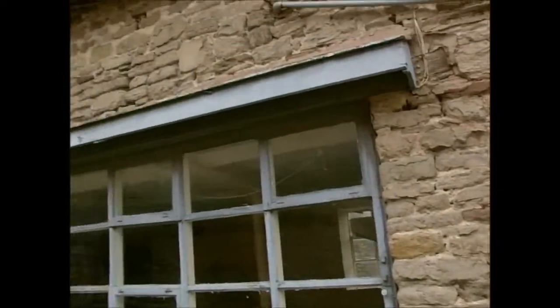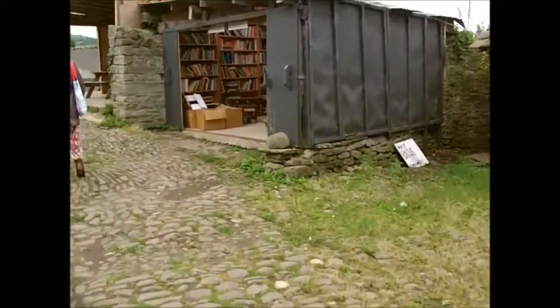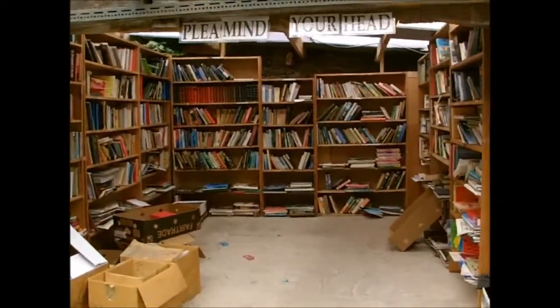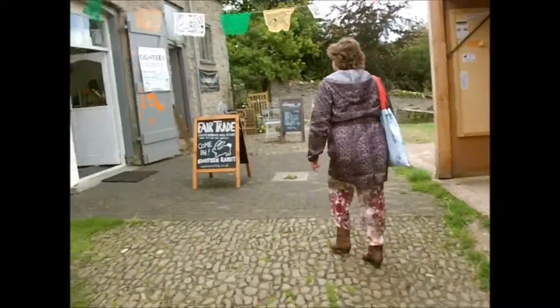But look at this. This is all part of the castle. Right in the courtyard. More books if you want them. Just take the books if you want. There, look at that. Fair trade in there.